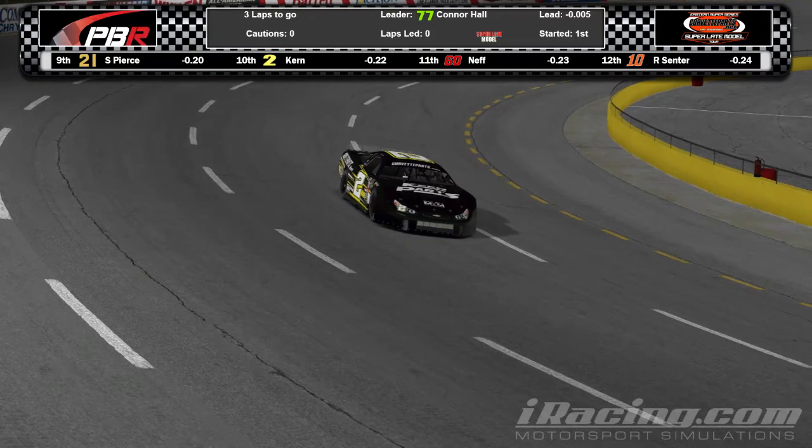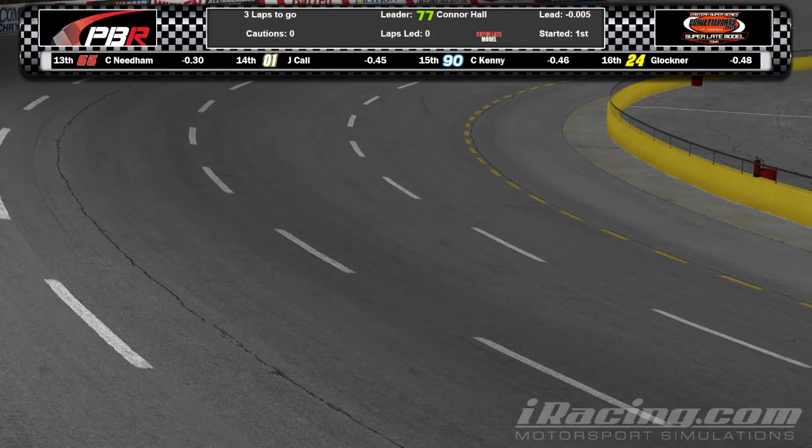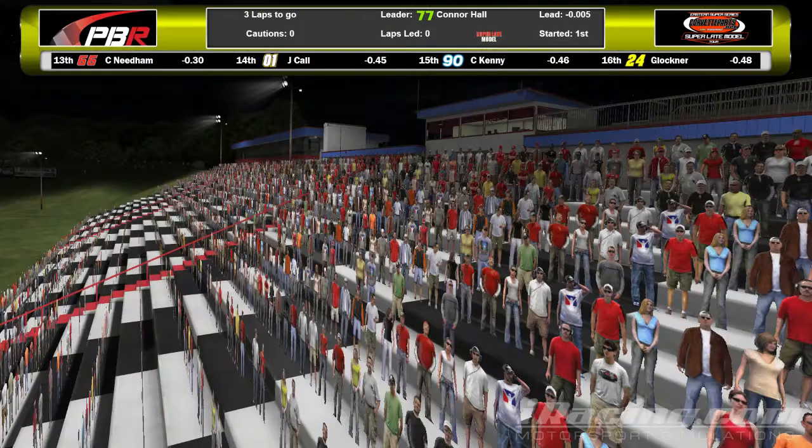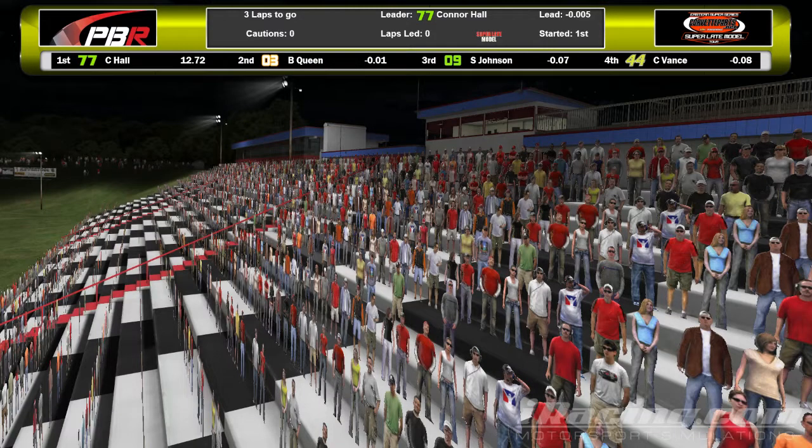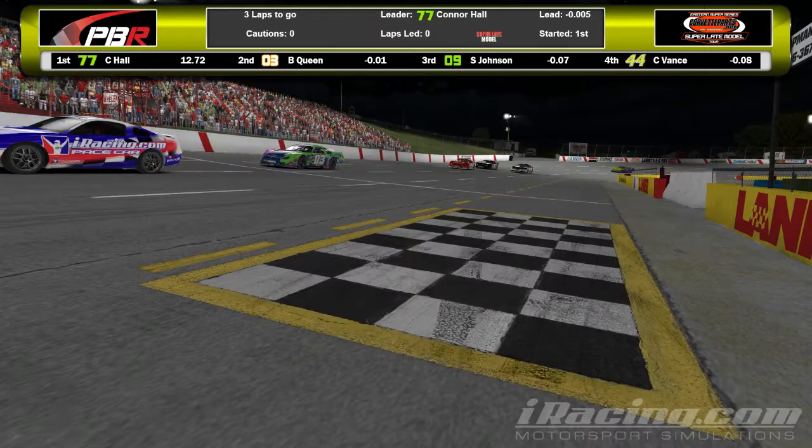Justin Kern sitting on the track. There it is, as we will be getting ready to go to the grid. Brendan Queen, or no, Connor Hall will be... Is it going to work for me? There we go. All right, let's take a look at tonight's starting grid.